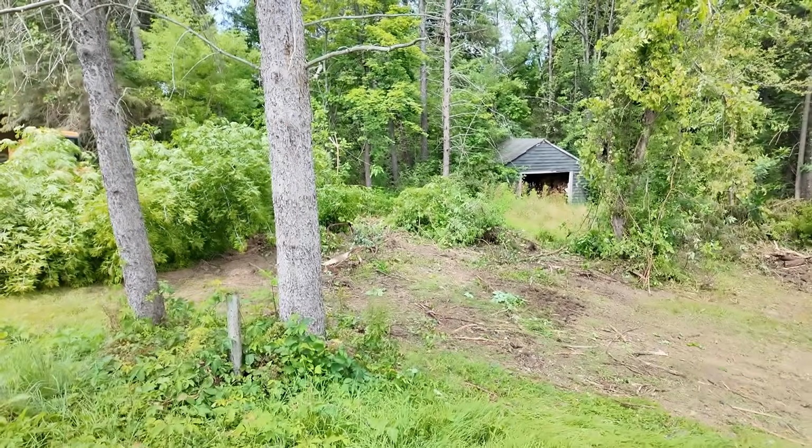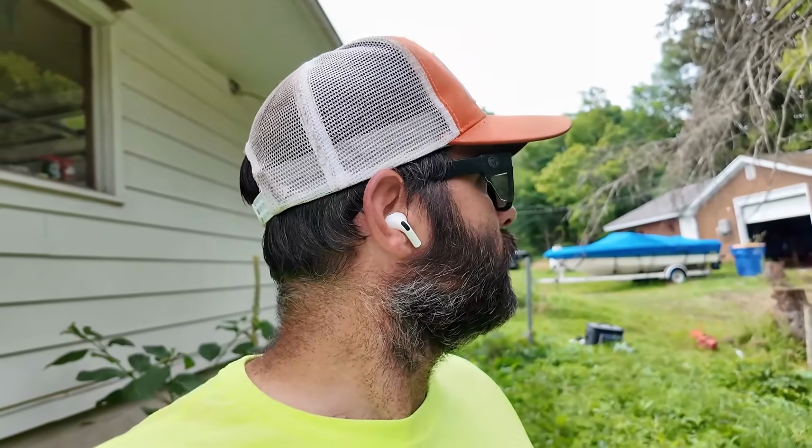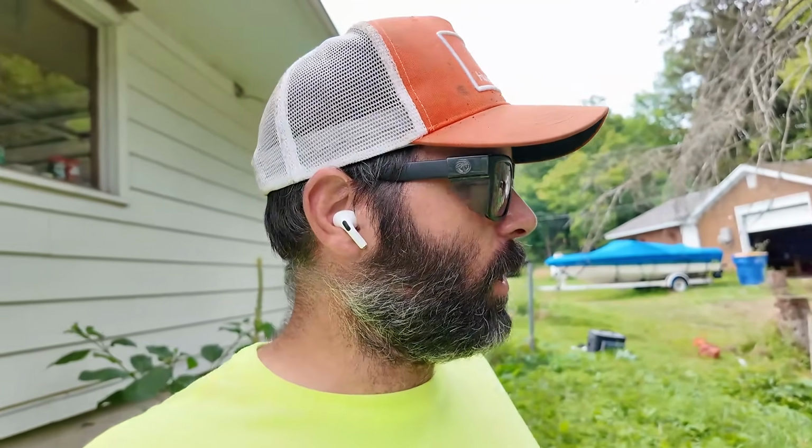All right, we're doing really good. We're getting some serious progress back there. Pushed down a couple trees, and we're just getting after it. I'm pretty happy with this. Fire's going good. We're just gonna keep loading it.